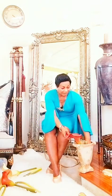So I fitted it in the vase, and when you're fitting it in the vase, you have in mind what you're trying to create. It don't mean that because you have all these flowers, you're just going to put them in without any particular pattern in mind. Because your idea is to create something that when people walk in, they can pay attention to. So I decided to do it this way.